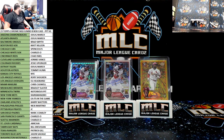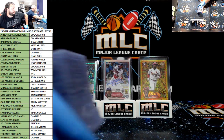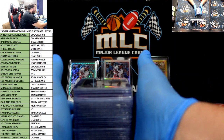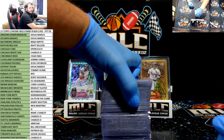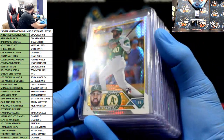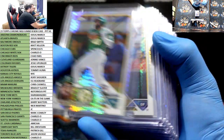Recap coming up. I mean, it wasn't a bad case. There was some nice ones. It just sucks that for elites, the two biggest autos were for the same team and the same guy. But unless you're Doug. Appreciate the fill. Here's a recap.